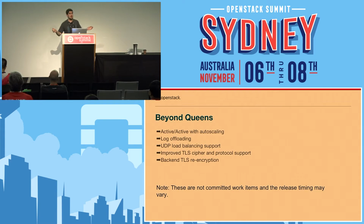So beyond Queens, some of our long-term goals, a lot of this has come from the community, is auto-scaling, which a lot of people would like to see, and we're hoping we can get that after our active-active support is done. Log offloading, so you can have some centralized logs, or you can give logs to users, like their HA proxy connection logs, so that they can see what's going on with their applications and for troubleshooting purposes. And honestly, when a lot of people say, hey, something's not working, there's a good chance it's on the app side, but it's hard to prove without being able to see that.